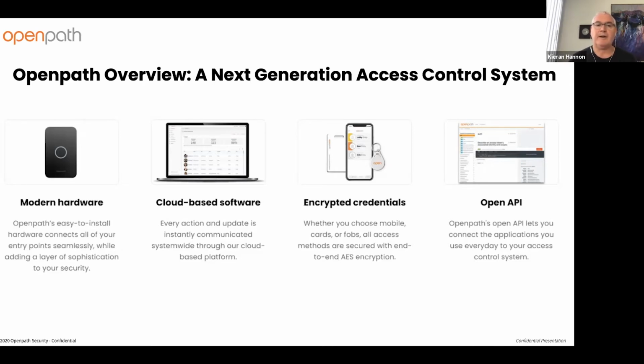Our cloud-based software allows you to create instant, real-time, simultaneous instructions throughout the system, depending on what your need is. So again, there's no latency, no hesitation, no having to wait for this to get deployed throughout. It's instantaneous because of our cloud-based and the firmware solution. Very, very important are the credentials. Obviously, these are the ways that you access the buildings, your common entries and so forth. Very important that they must be encrypted. So with us, all of our credentials, our mobile credential, our physical credential, should you need it, whether it's a card or fob, are all fully encrypted, again, for that high level degree of security.